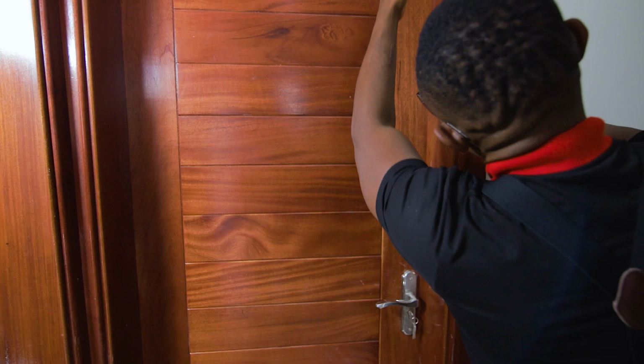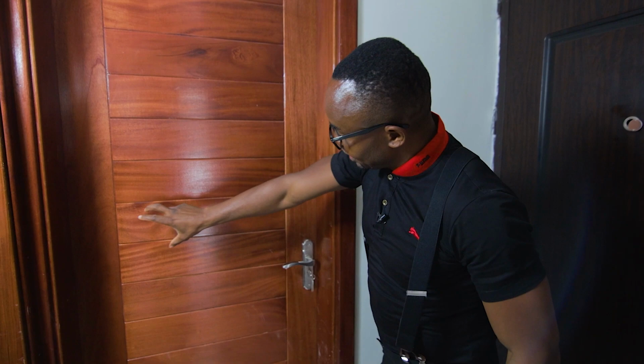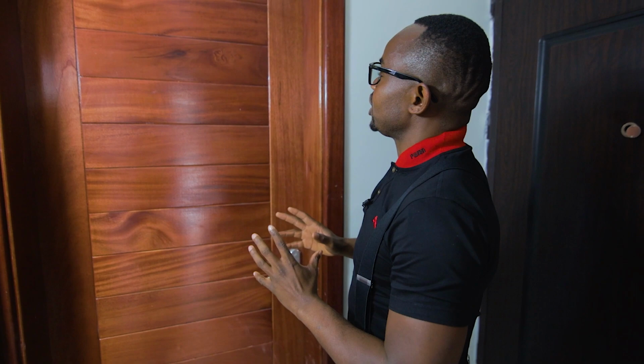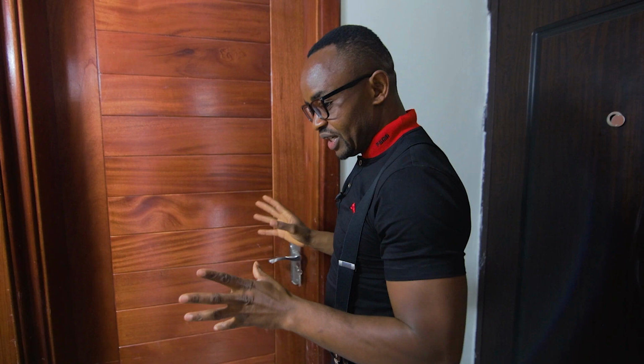It is holding tightly onto the frame. And then the finishing of the frame also looks nice. The door panel also, the finishing looks nice. The paneling, very simple, straightforward. And this door was well seasoned, well sanded, well polished. And the overall look in terms of supply, installation and fitting just looks pretty nice. And that is it for that area.